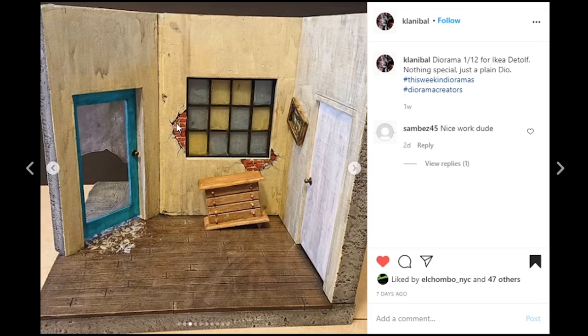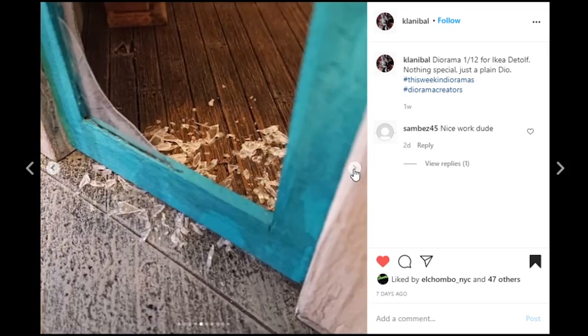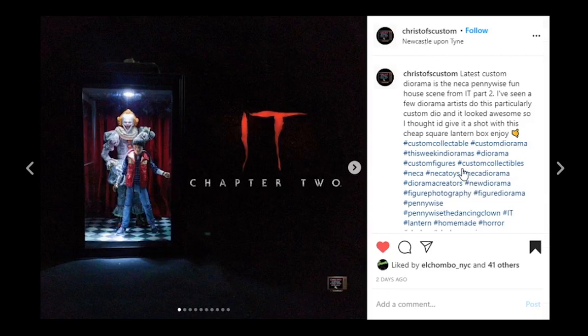You can see some of the brick from the other side. It brings context into this diorama to see some of the brick poking out underneath the stucco or the drywall or whatever this is going to be. Very, very nice looking diorama. Lots of thought put into it. So great job. Next, coming from Christoph Customs, is an It Chapter 2 diorama.